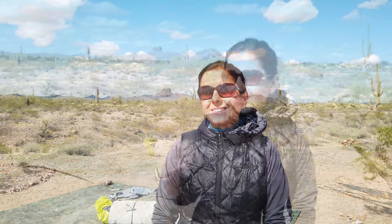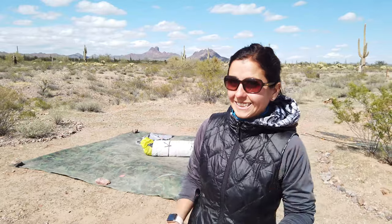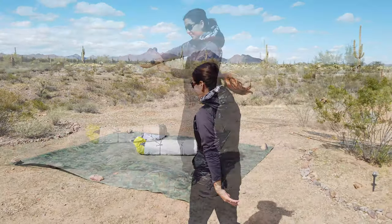And then there's also the zipper. We'll test out the zipper quality. This one also has a screened-in little front patio area, so that's kind of nice. So we'll see how it works out, and we'll let you know. We're gonna time it. Come on!